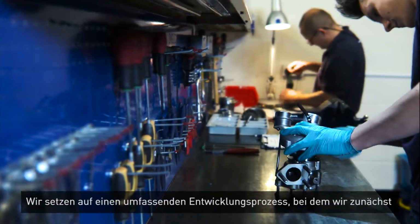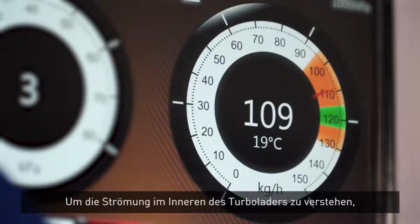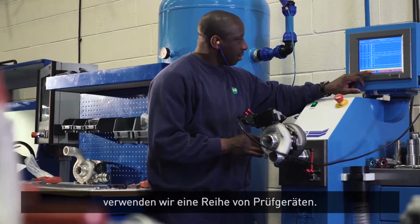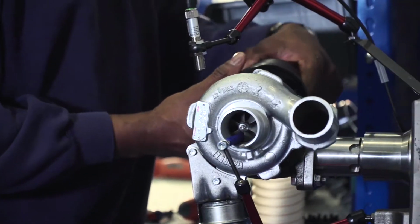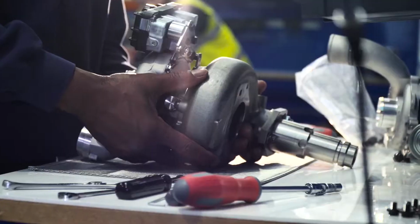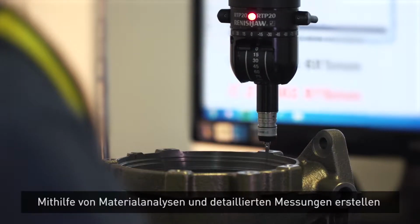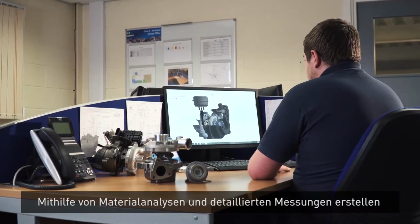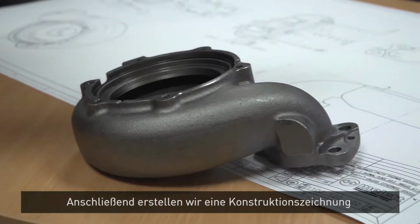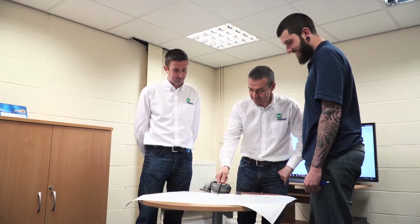At Melett we go through a robust product development process where we gather the initial requirements, we evaluate the original product. We use a variety of different test equipment to understand the flow in the turbocharger. We use this information to help to set and calibrate the turbocharger limits against. We highlight areas of failure, make improvements where we can see improvements can be made. We make material analysis and detailed measurements to create engineering drawings and specifications. We then create a working drawing and have those parts manufactured around the world.